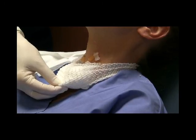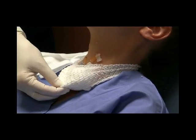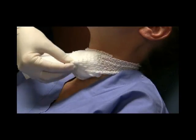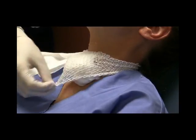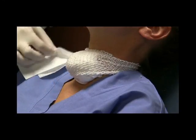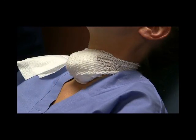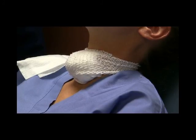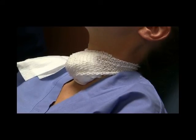So we have to absorb this drainage, and what we have is a wad of gauze, and this is held in place by an elastic dressing that goes around the neck. This is not tight, it's just enough to hold this gauze to catch this drainage overnight, and again, this will all come off the morning following your surgery.